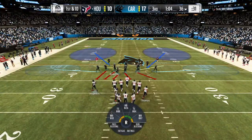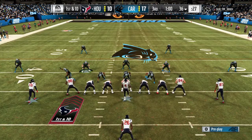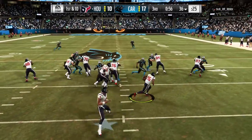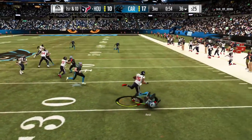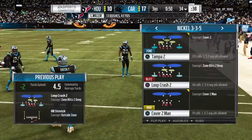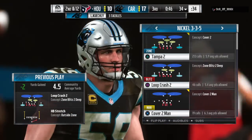So from the 36 now, 1st and 10. They keep it with Miller on 1st down. Fighting through. And he will lose yardage back to the 34-yard line. That's going to go as a loss of 2, and it'll be 2nd down.